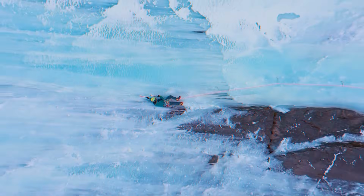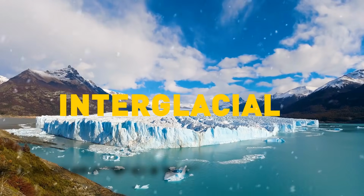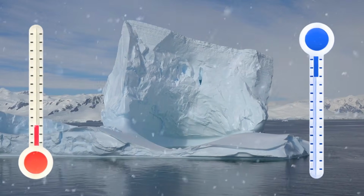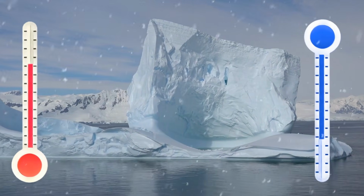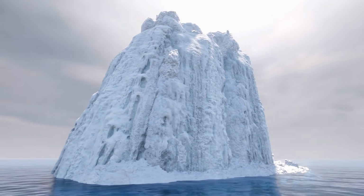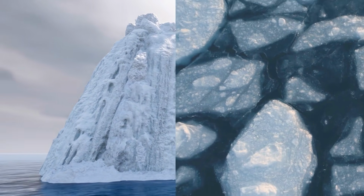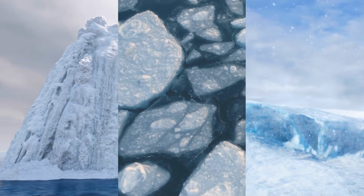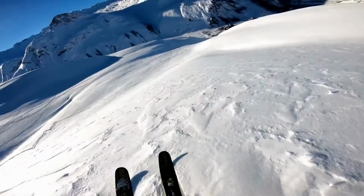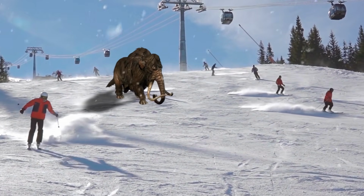So, we're in the middle of an ice age, but we're not currently living in an icy wonderland. That's because we're currently in an interglacial period. During an ice age, temperatures go through ups and downs. When it's warmer, those ice sheets and glaciers start to melt, creating what we call interglacials. And when it gets colder, they expand again, which we call glacials.